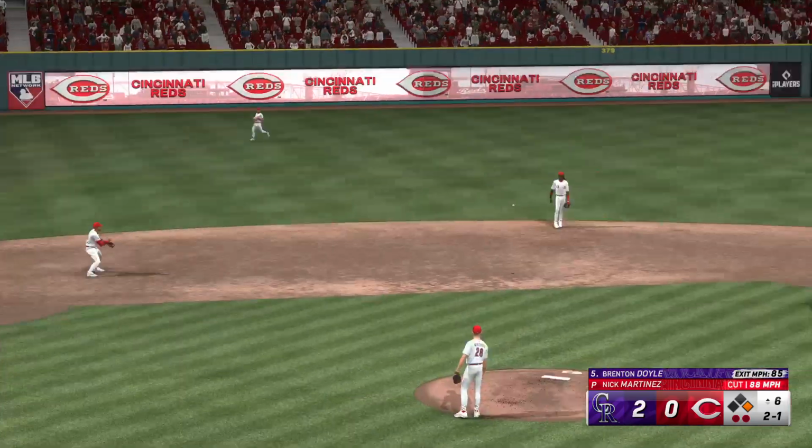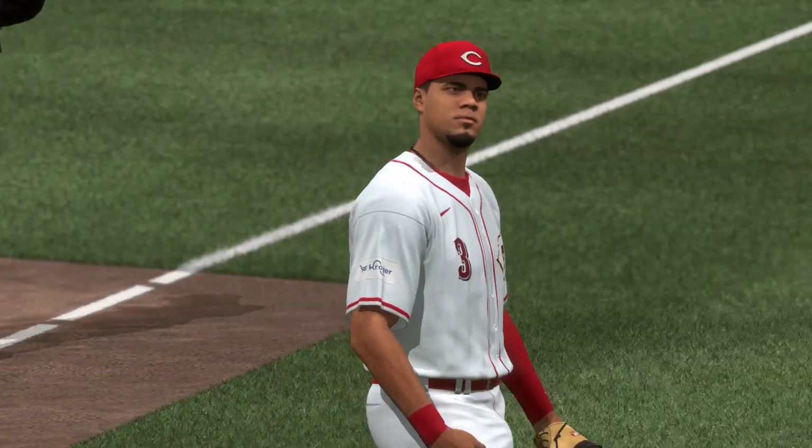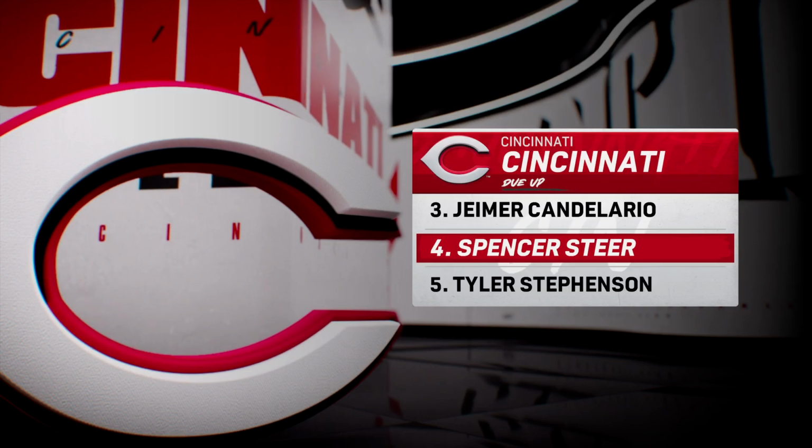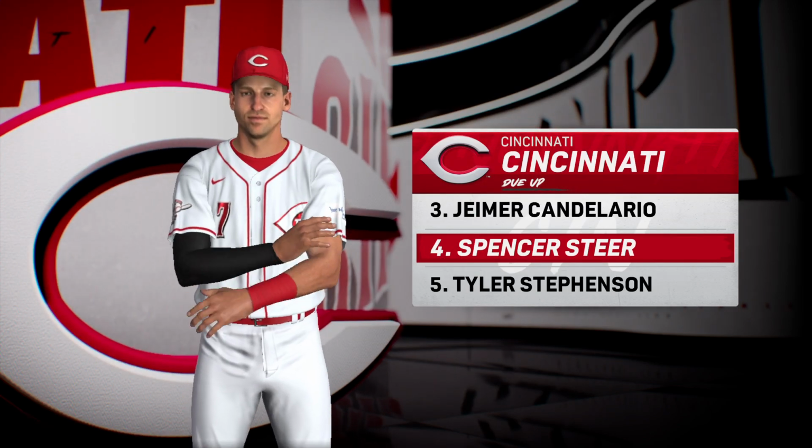That's the third. They take the force out, and that will end the inning. So one hit is all they get. Heart of the order, 3-4-5 coming up. It's the Rockies 2 and the Reds nothing.